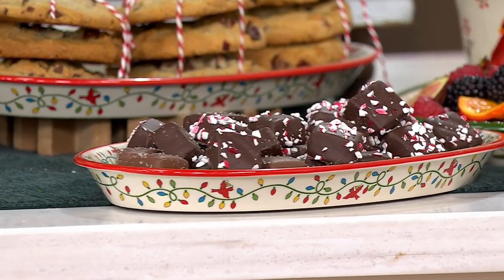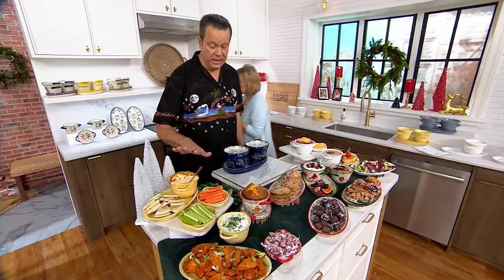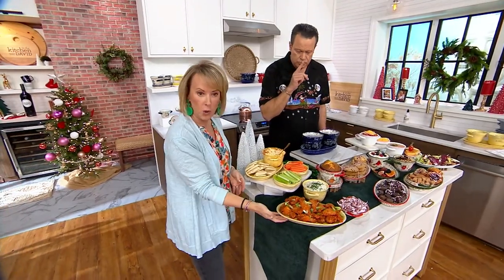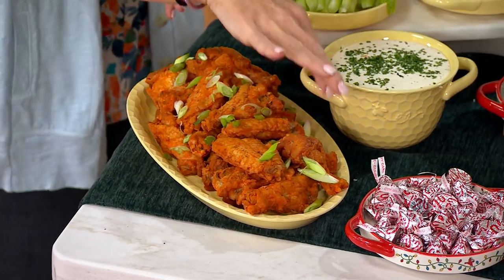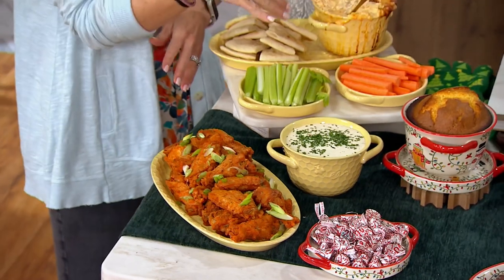All right, now this is very, very popular. I am totally loving this buffalo chicken dip idea. I think this is brilliant. Well, look at it. You have wings on the one plate. Remember, this is 12 inches and it's got that nice lip to it. So anything saucy, you don't have to worry about it. Then you can do your ranch dressing, then all your little celery and carrots, and then your hot dip with the pitas.